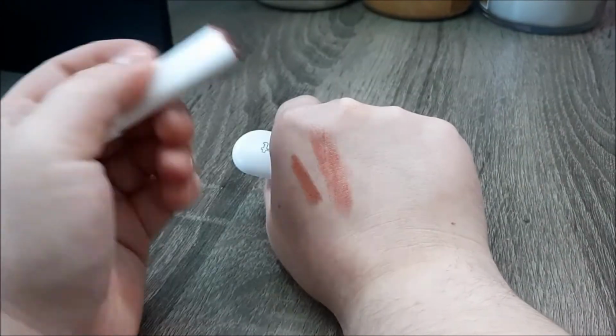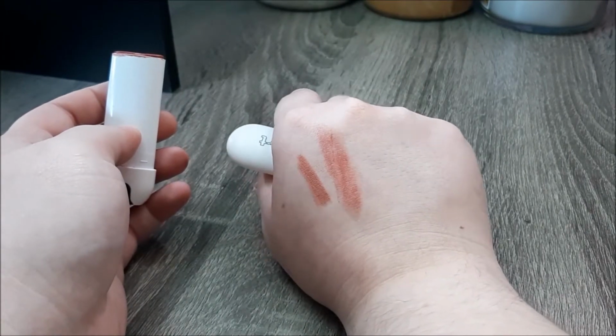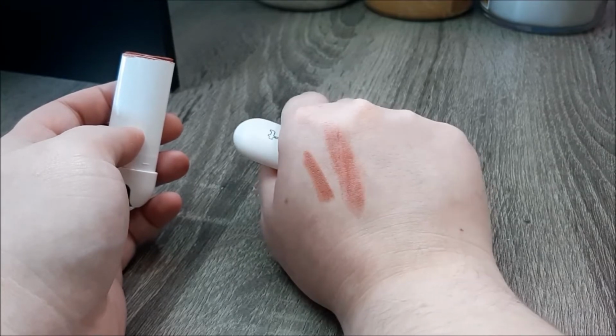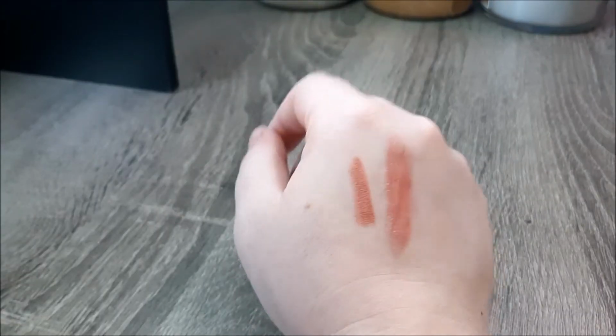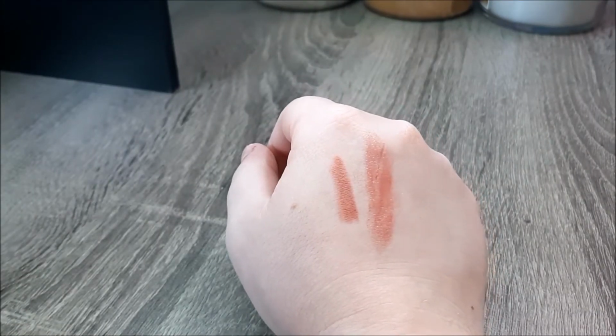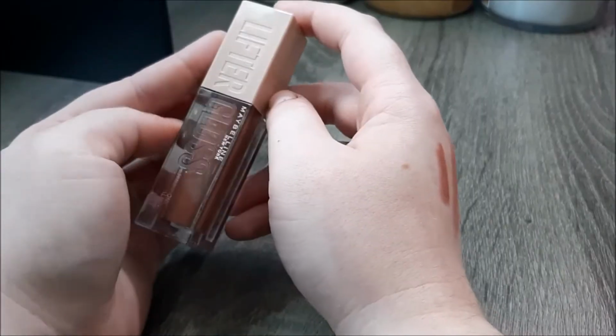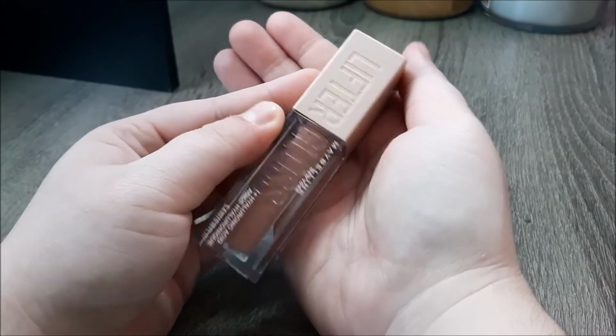So this is a tinted lip balm that I keep forgetting to wear at home, but I get lots of compliments when I wear it out, so I like wearing it at work. Oh, and just in terms of wearing lip products at work, I only wear them if I'm wearing a face shield, not a mask. So then I have this Maybelline Lifter Gloss in the shade Stone.